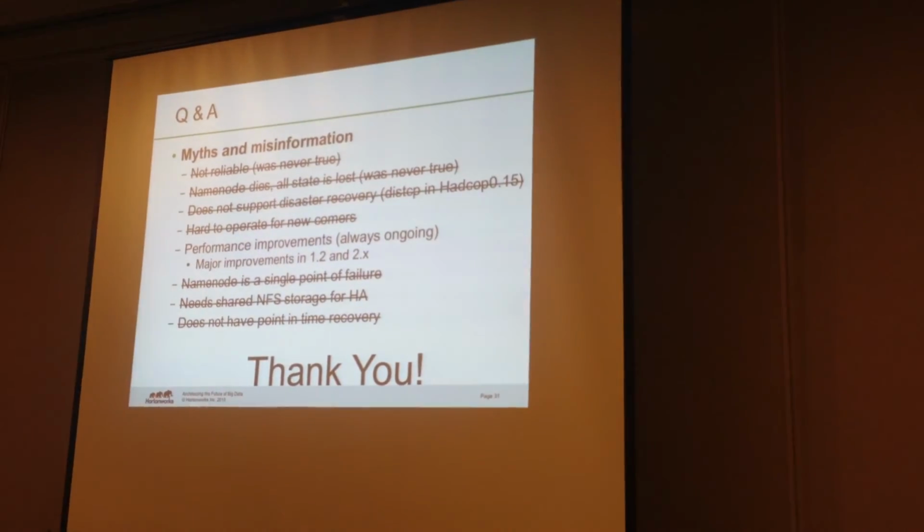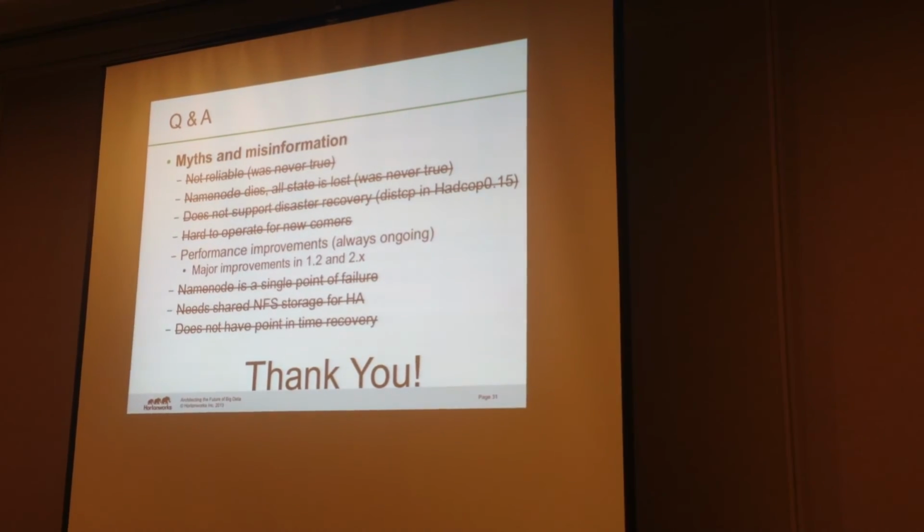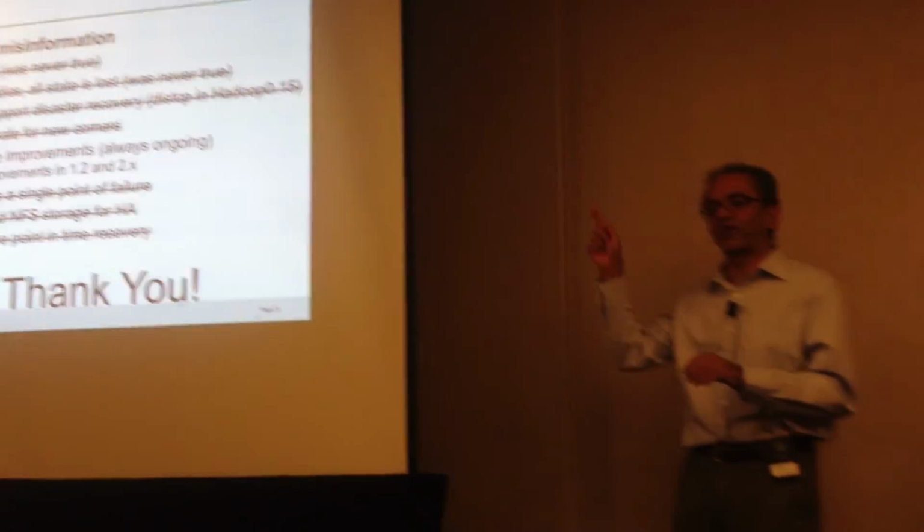So, kind of, myths and misinformation. Hadoop was not reliable because it stores its namespace in memory. That wasn't true even in version 0.01 of Hadoop. It was just never true. It started to get used for production kind of use at Yahoo in 2006, 2007. When NameNode dies, state is lost. Like I said, that never ever was true. One of our competitors, a non-open source company, says that even though they know it's not true. Does not support disaster recovery. We used to have this DistCp in 2007.